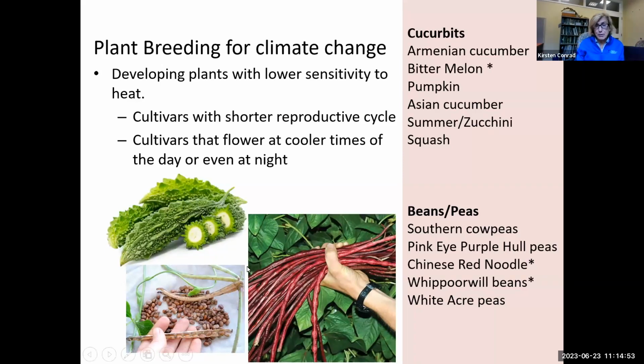Here are some examples of more crops that can be grown here that are very exotic. Look at this bitter melon here on the upper left. Bottom right is something called Chinese red noodles. And I've seen those grown in one of our demonstration gardens, and they're spectacularly beautiful. Long, long red beans. And then on the lower left, we have something called whippoorwill beans, which are very similar to our cowpeas or black-eyed peas.